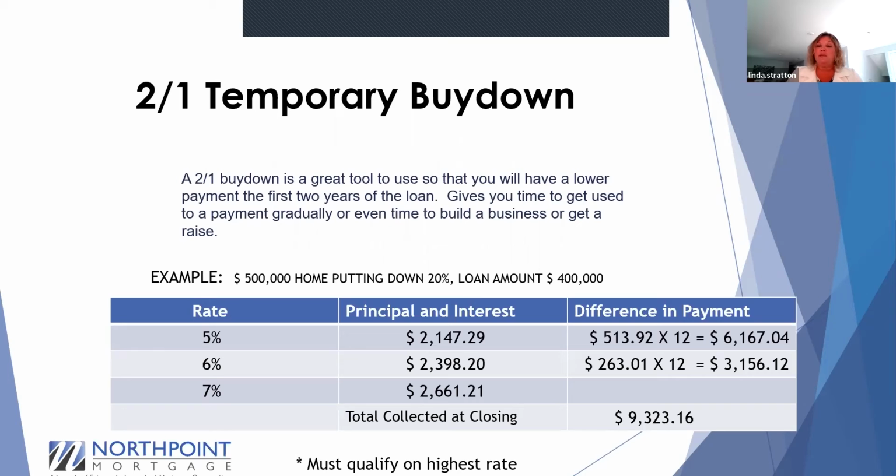So what you're essentially doing is paying the difference between the payments and what the final payment is, and you're paying that up front. So in this example, the 2-1 buy down, the cost to whoever's paying it, whether it be the buyer or the seller, is $9,323. But if you have a seller that has a house listing and they say, hey, I'll buy a buy down, think about it this way. You're saving this to the buyer, and the buyer may go, hey, this is worth it. So that's kind of how a 2-1 buy down works.